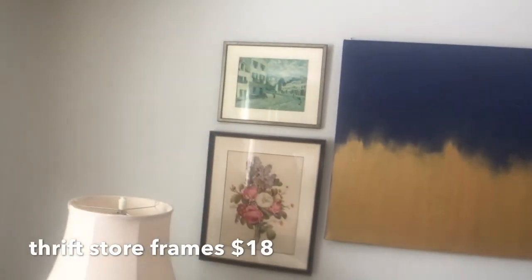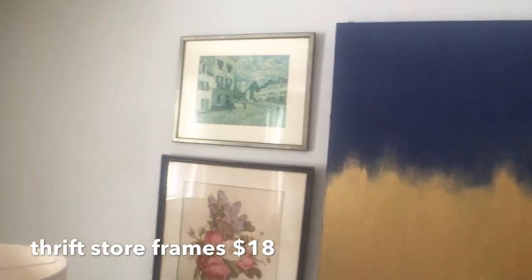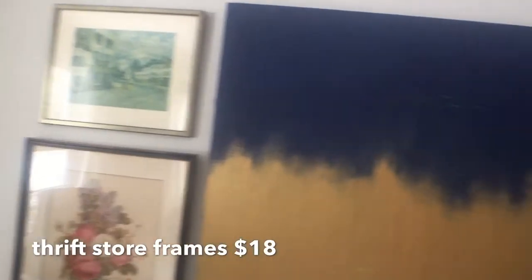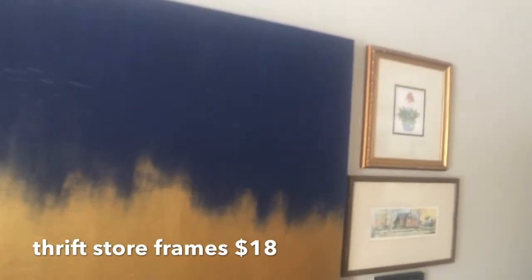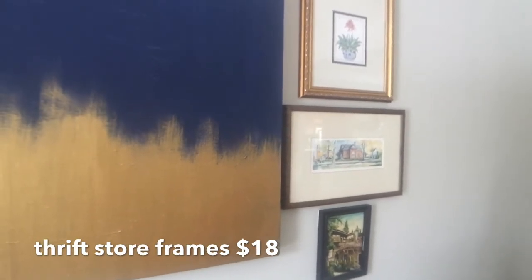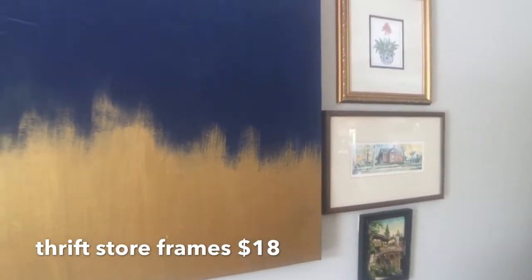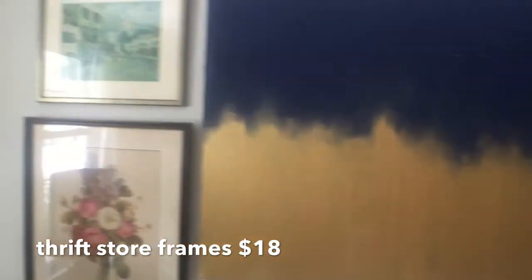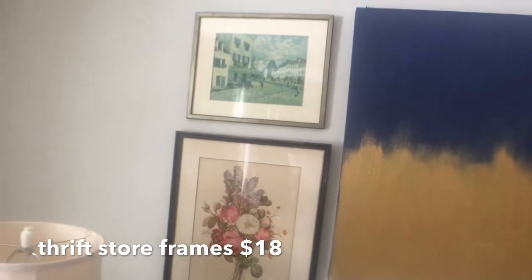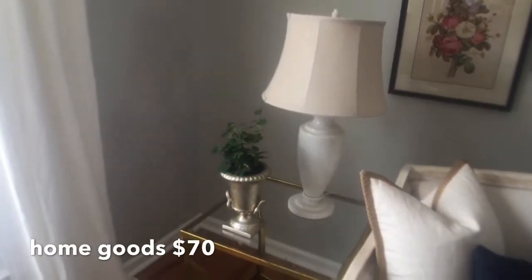I also picked up these vintage photos. Nothing specific or special, just the fact that I happen to like these photos when I saw them. And my goal is to expand upon this wall, which I'm kind of calling my vintage art wall. So these photos were probably about anywhere from $3 to $5 each. Not bad.